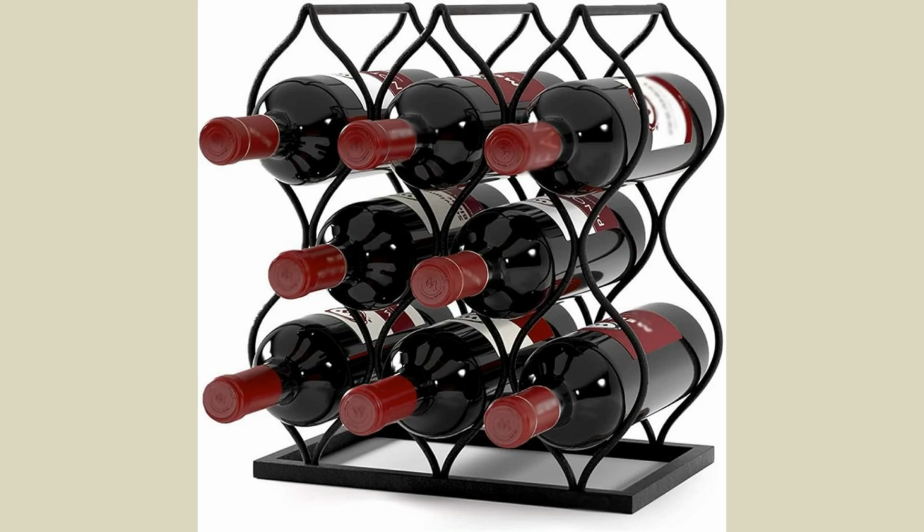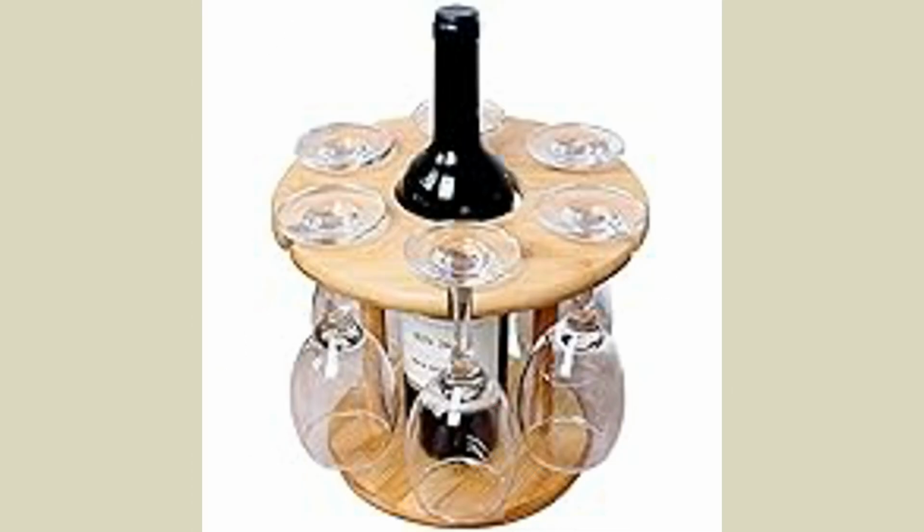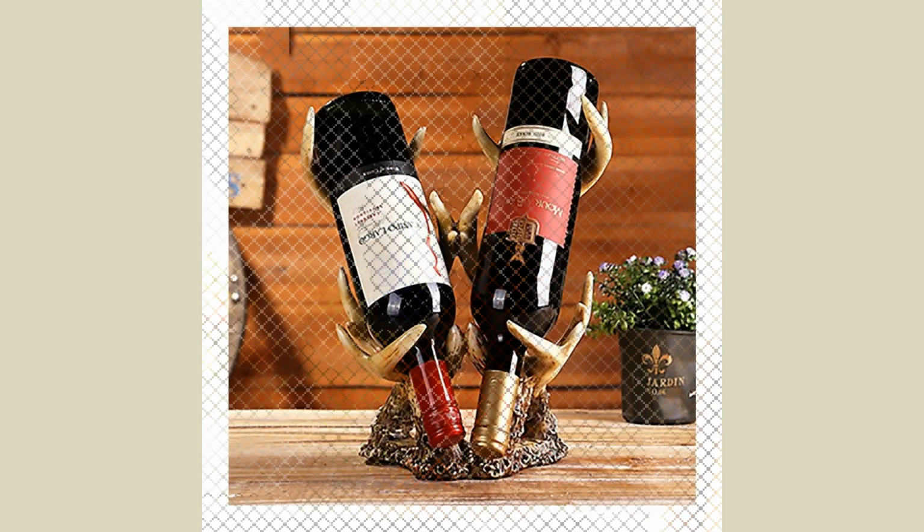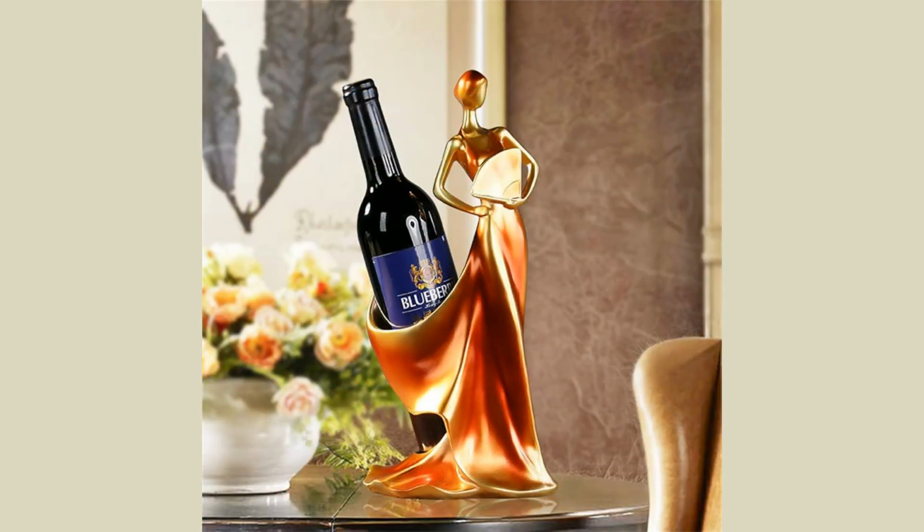Wine and wine bottle holders are essential accessories for any wine lover, combining functionality with artistry. A well-designed wine holder not only keeps your bottles organized, but also showcases them beautifully, turning your wine collection into a stunning display. There are several types of wine holders to consider.